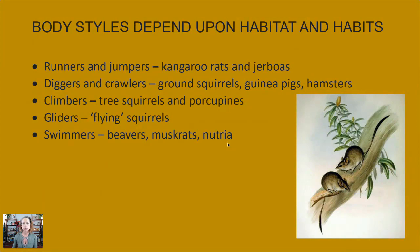But most of the rodent order are pretty small. A few of them get a little bit bigger, but a lot of them can pretty much fit in the palm of a couple of your hands.